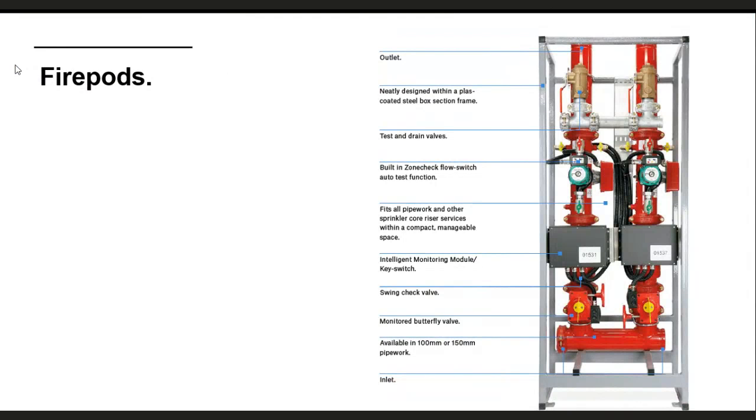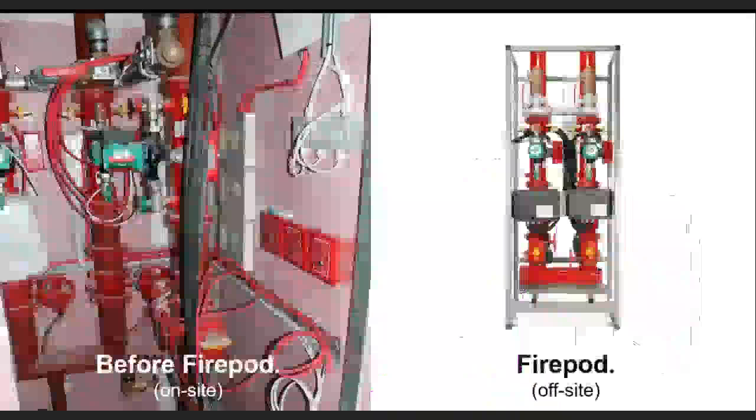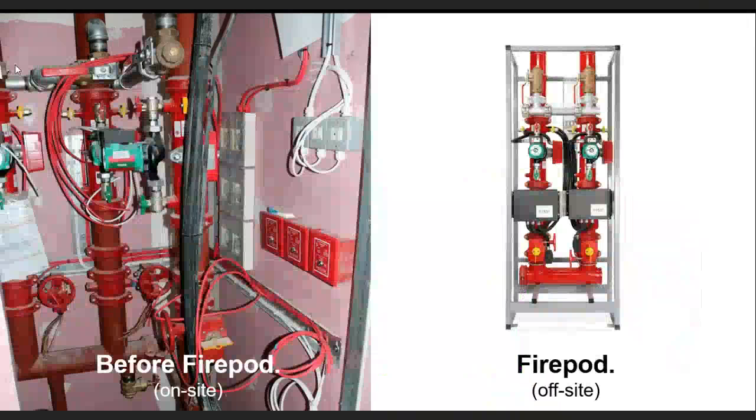So these are available to download. It's all been designed on CAD, so with known sizes, we can provide all of these drawings for you. And as I say, it just makes it a really nice, neat job, which is what is required these days on site. Yes, these units are likely to be out of sight. It's unlikely that any of the public are ever going to see these Firepods.